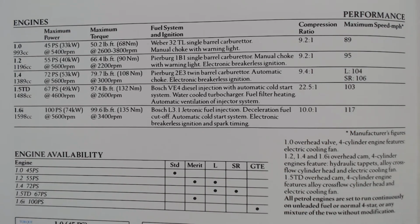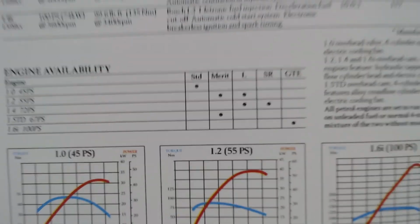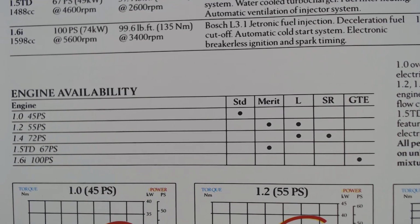The 1.5 TD 1488cc diesel, top speed not bad, is it? 103, quite reasonable. And then the 1.6 1598cc, top speed of 117. Tells you the engine availability there. At 1.6, of course, only available in the GTE. That 1 litre only available as the very basic standard model.